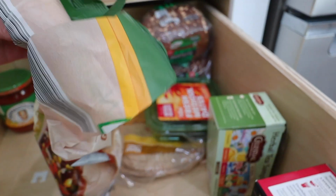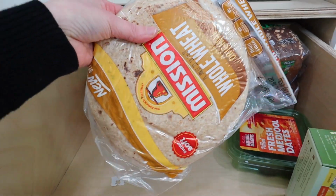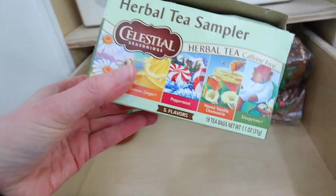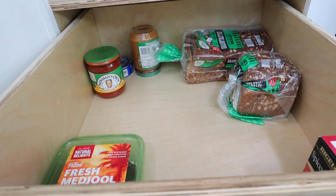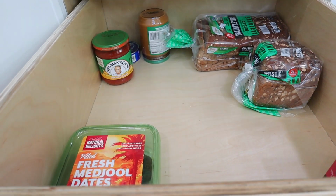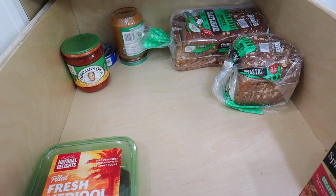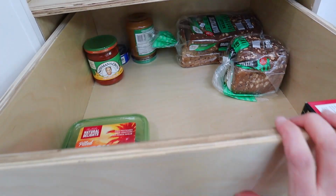Some bags that have been sitting around for a while, those can go. We don't eat this stuff. We were gonna do chicken fajitas and we never got around to it. I think I have drunk all of the samplers I like, so that's gonna go. And so just like that, we have a very empty drawer, but these are the actual items that Brian and I will eat. So that's the stuff that's staying.